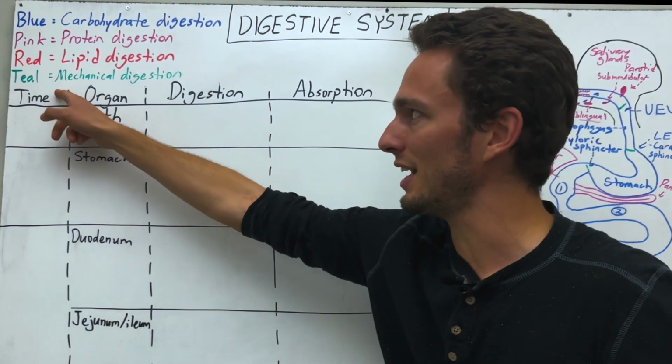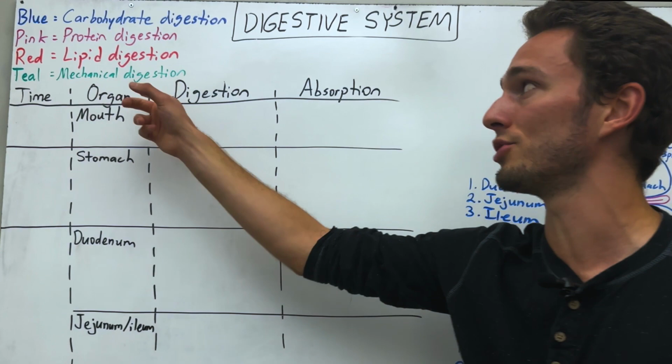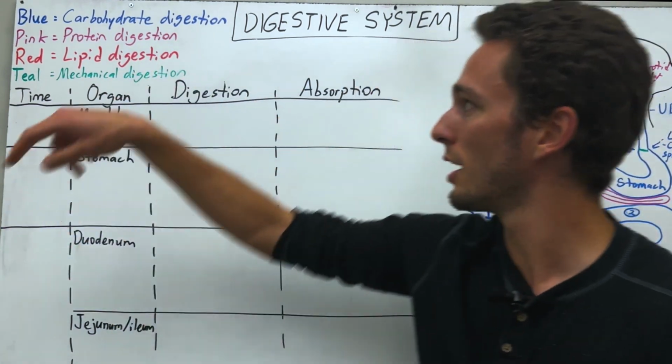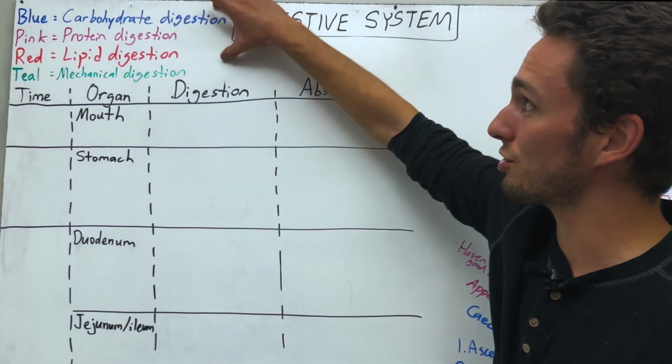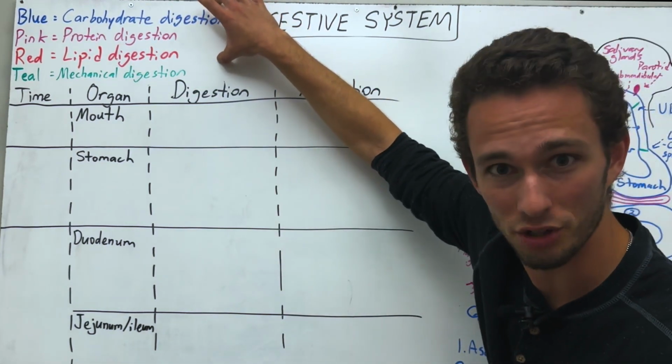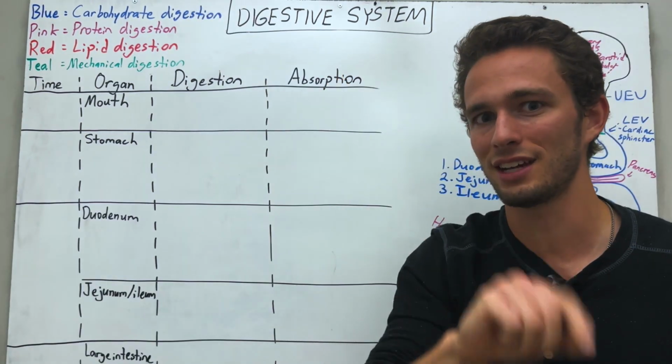And these are your three main macromolecules, the macros for short. Now, if it's in teal, I think this is teal, I'm kind of colorblind, it will be dealing with mechanical digestion. So think about this. Mechanical, remember, is physical force, and these three will actually be chemical digestion, dealing with enzymes and other chemicals to break them down. So let's get started.